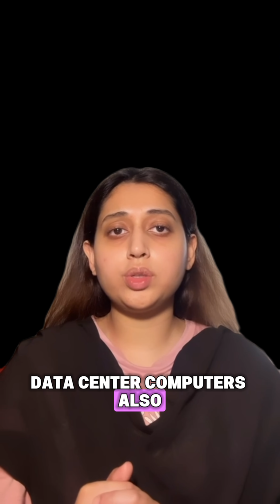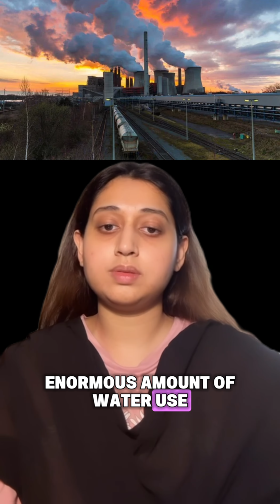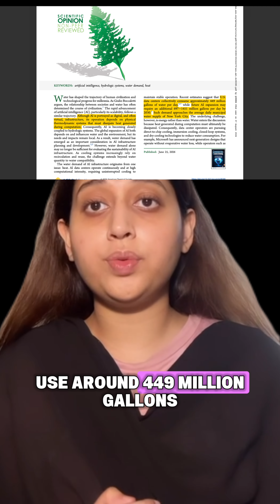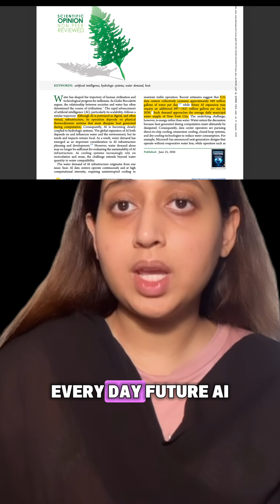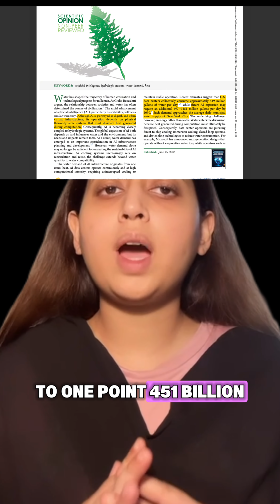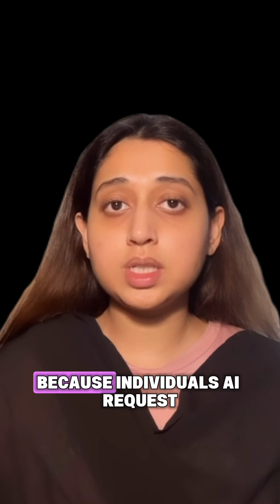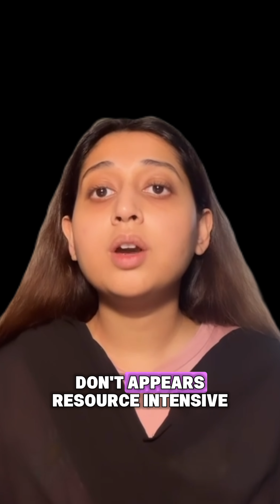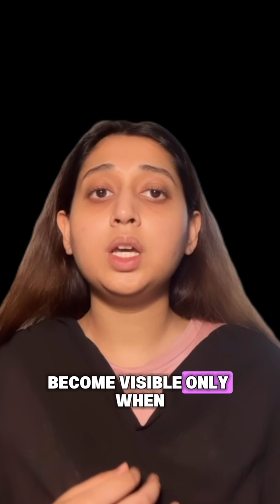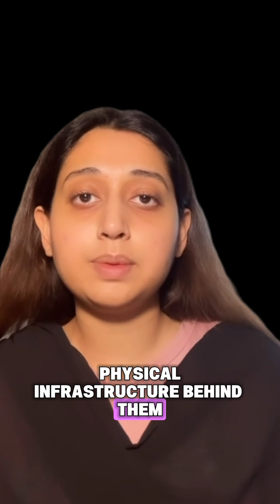Data center computers also generate heat, so they need cooling, and cooling can require an enormous amount of water. Saleh reports that US data centers already use around 449 million gallons of water every day. Future AI growth could add another 697 million to 1.451 billion gallons per day by 2030. These numbers matter because individual AI requests don't appear resource intensive to the users. This environmental demand becomes visible only when millions of those actions are connected to the physical infrastructure behind them.